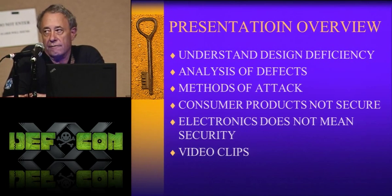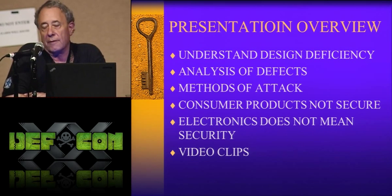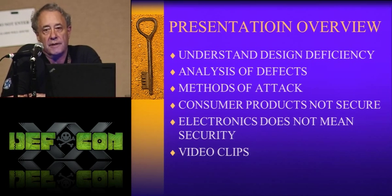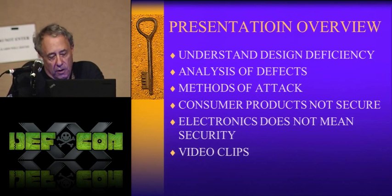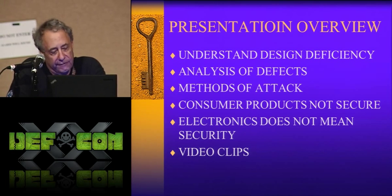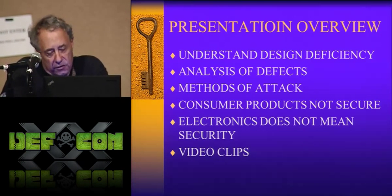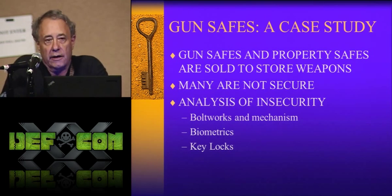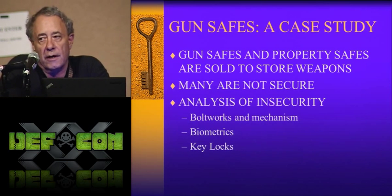We'll go through how we got involved in this case, and then we're going to show a number of video segments that will probably surprise, if not shock you, as to the simplicity of opening a lot of very popular gun safes that everybody relies upon to protect their weapons. So we're going to talk about design deficiencies, the analysis of defects, methods of attack, and consumer products that are not secure. Electronics does not mean security. And as I said, we're going to run some video clips. Hopefully, if we have time at the end of our presentation, we'll solicit comments from everyone, and then we're doing a Q&A in room three.